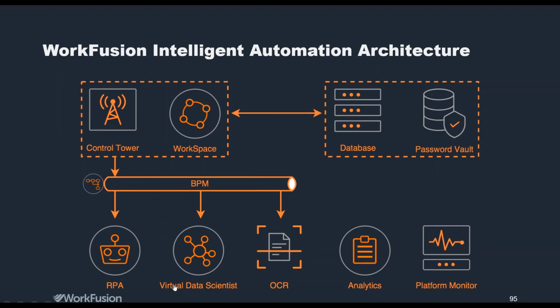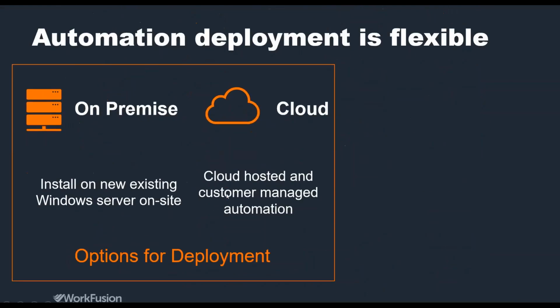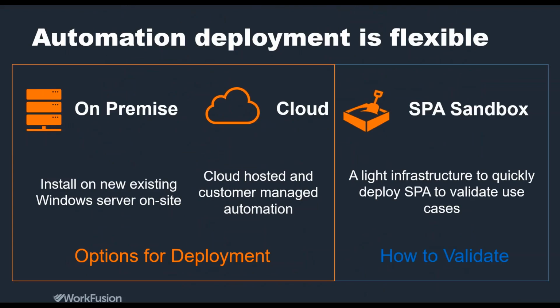So I need to talk about the software real quick. We only have a couple of minutes here. From the software, you have a large footprint for the full part of the software, but a few variations you can do with this. You have an app server that will have the control tower and workspace. You have a DB server that will have the database and the password vault. You have RPA, machine learning, OCR, analytics, platform monitor, with some BPM pulling these together. So when you deploy WorkFusion, we talked a little bit about this.